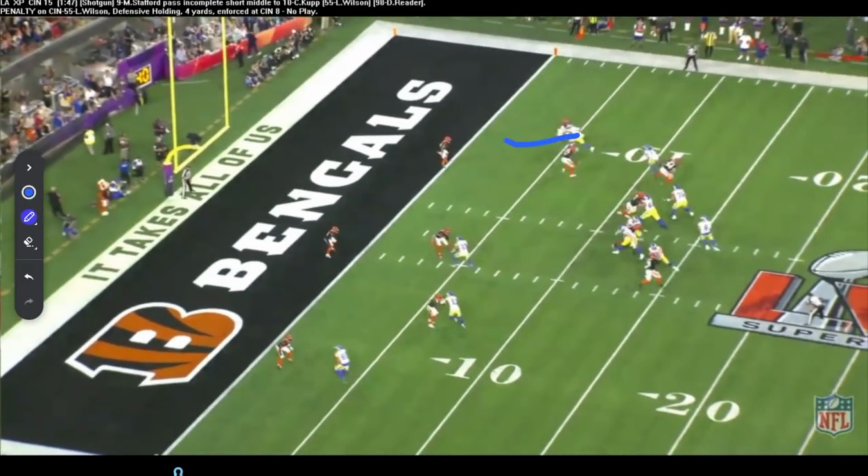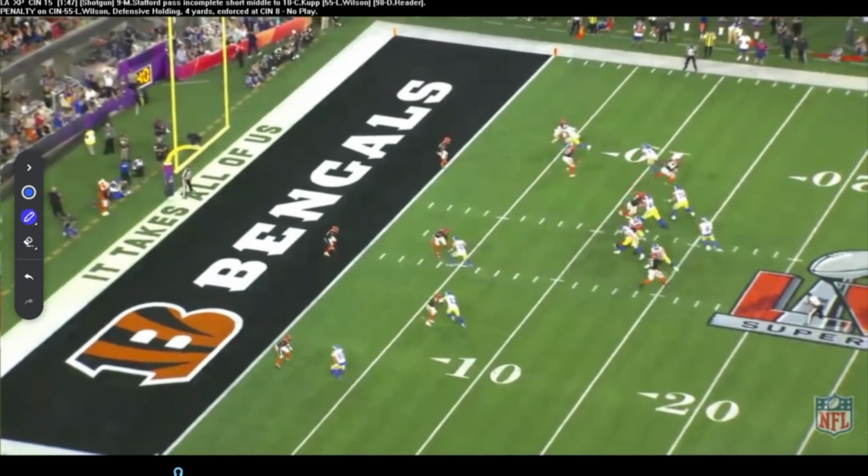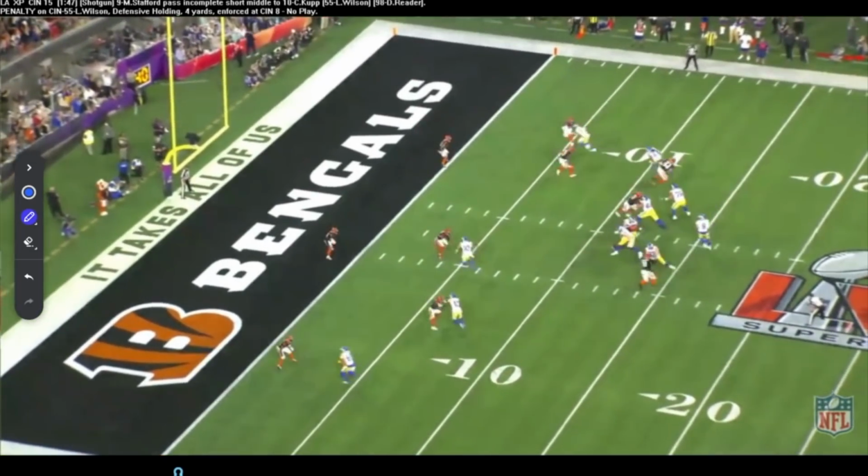Okay, this is a pure progression. We're going to go corner. We've got flat. Then we're going to work back to Cooper Kupp here on the end. So good coverage once again. Going to match there. Basically double team to the corner. Matt does a good job of getting through to Cooper Kupp.